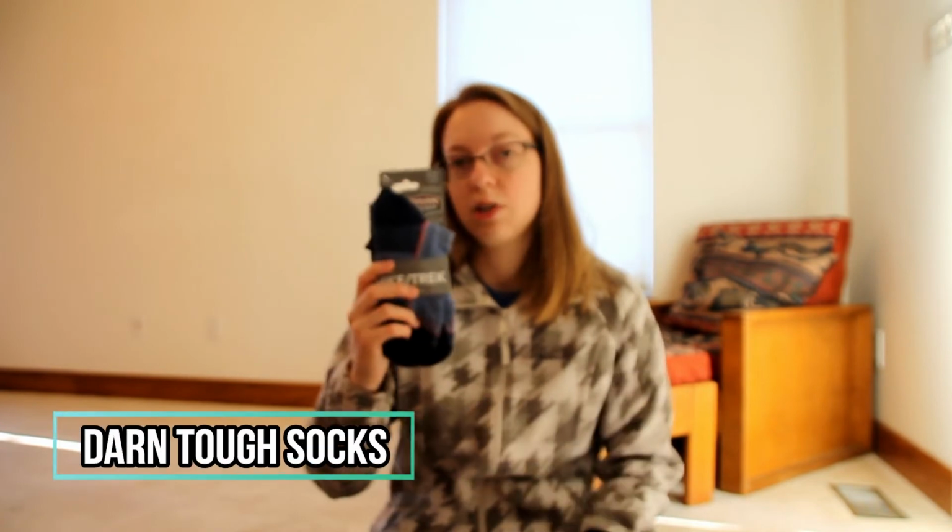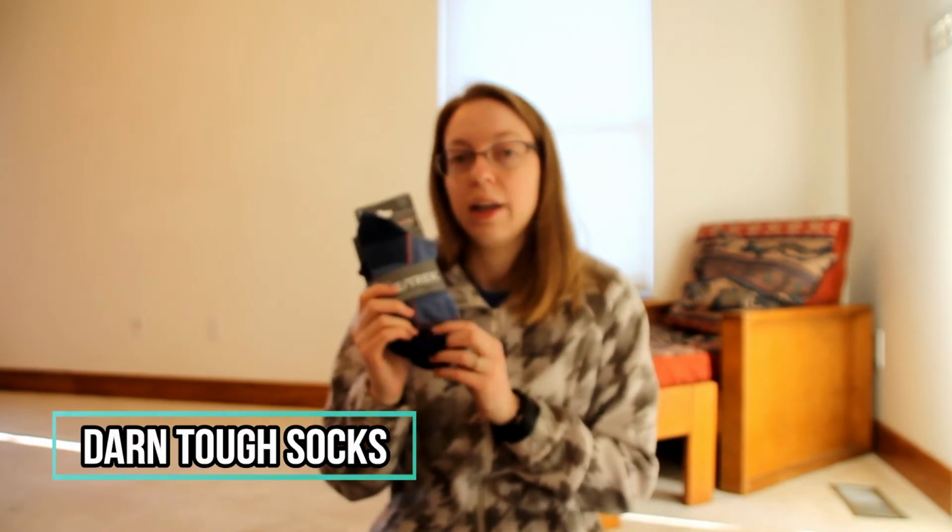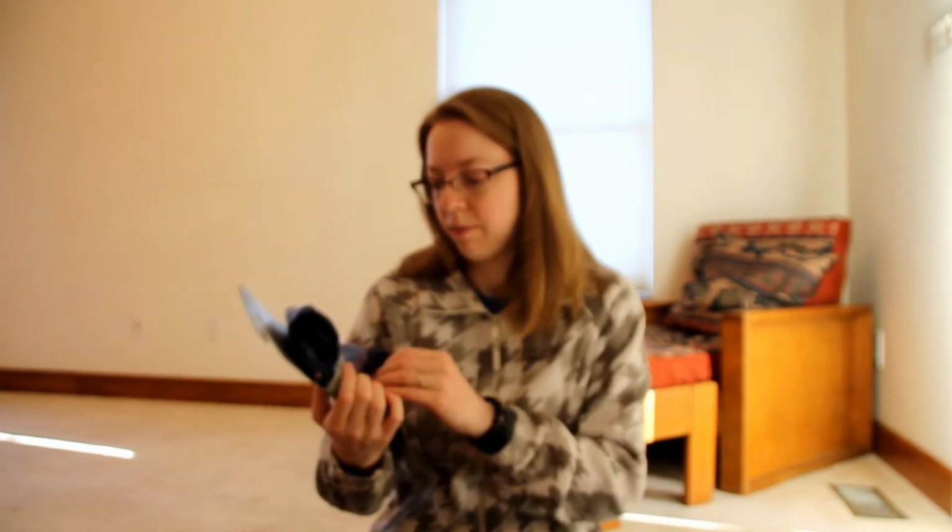I have a pair of Darn Tough quarter socks. I love the Darn Tough and the SMARTWOOL socks that I have. I have been wearing them every day. They're the only socks I wear unless I'm going somewhere because they're too thick to fit. The ones I have are too thick to fit in my shoes comfortably, but I love them.